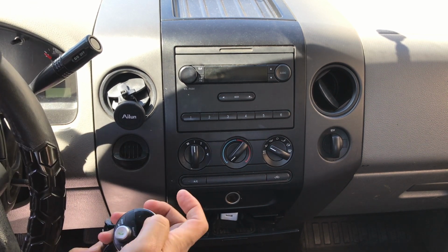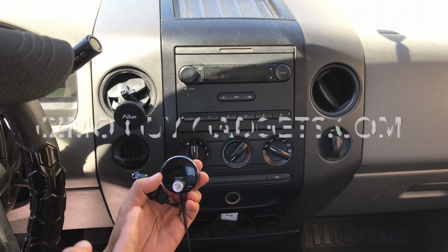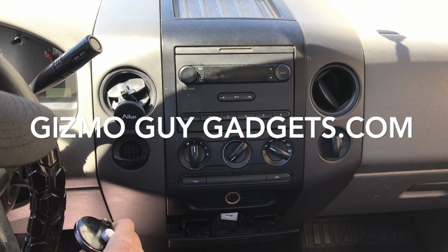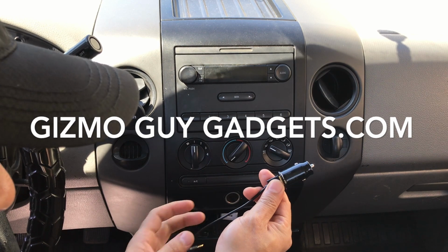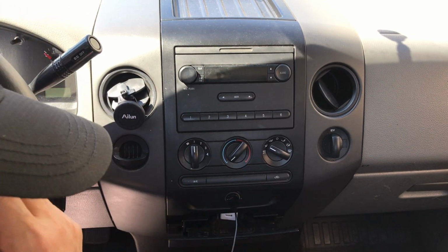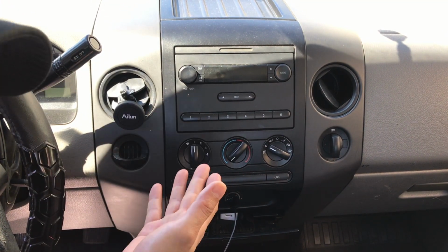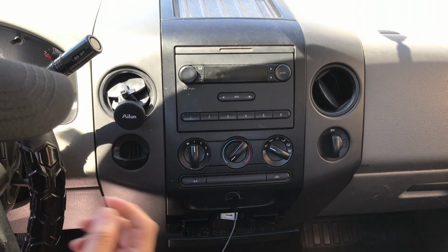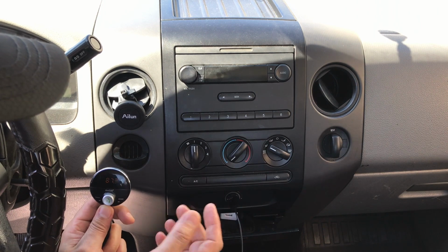So you get my device from GizmoGuyGadgets.com. It comes with this control unit and the wire to that, and then you connect it into the car. That's it. That's all you have to do to add Bluetooth to your Ford F-150 pickup truck factory radio. So now all we have to do is plug in for power and we're ready to go.